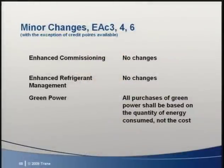In order to achieve these credits, there was restructuring, but no changes to enhanced commissioning or enhanced refrigerant management. Green power credit requirements had a clarifying note added. It states that the purchase of green power is based on the quantity of energy consumed, not the cost. Now, let's look at how the other credits may be obtained and what the changes are.